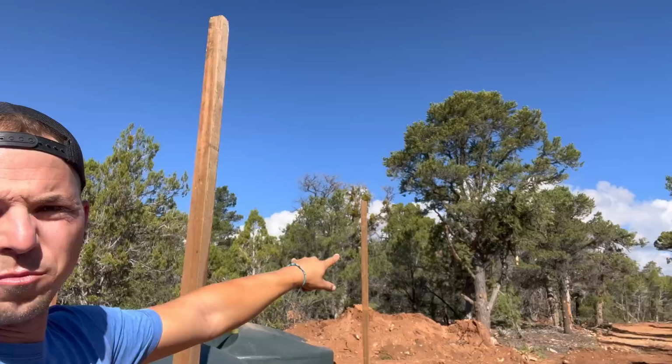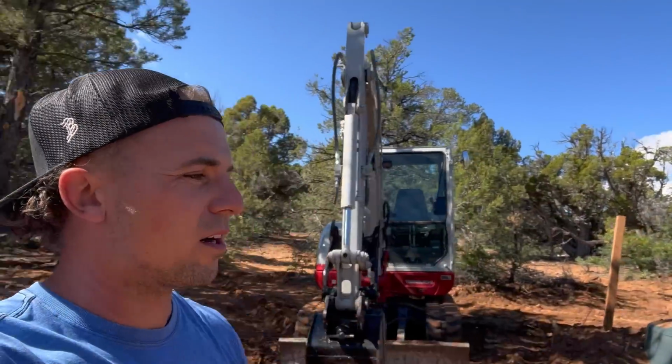Got the pieces of wood all squared and ready to go. Once this is all done, then I can start building that. I'm excited to get that covered in. That way snow hits it, it doesn't even matter, and then we're not gonna have any more cave-in issues. We can also, off the back of this, catch the rainwater and put it in these tanks.